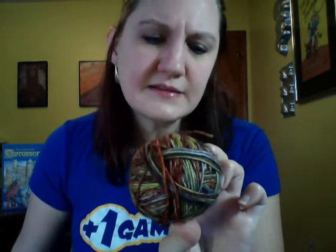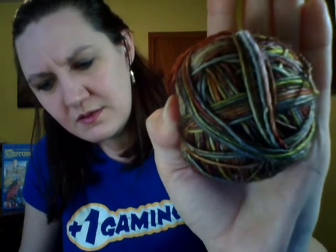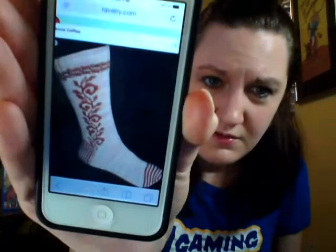But I have these two. This one's kind of like a rusty reddish orange, and it doesn't feel like there's a lot in here at all. So I probably won't be using this one. And this one's got greens and silvery colors and pinks and purples and reds and oranges. So I'll probably use that one. That's what I'm thinking. But I have to figure out how much yarn it is. So I think that is going to be what it is. And I think that would look really cute. Yeah? Yeah, I think so. So that's what we got.